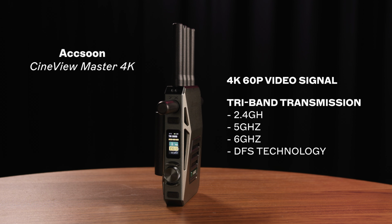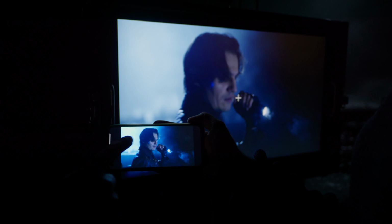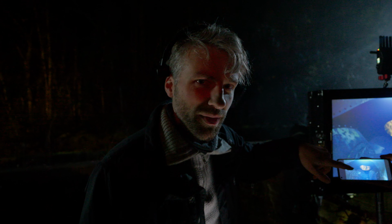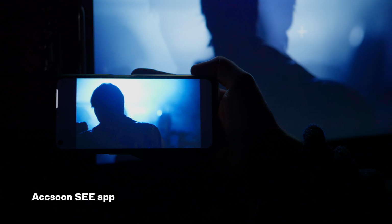Accsoon say that this tri-band feature will promise a more stable connection, faster connection time and lower latency. And it's able to connect to multiple devices at the same time. You can see the image in 4K on our big monitor. We can also send a signal to the phone. So Leander can now use the Accsoon C app to see the video.